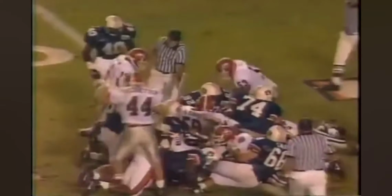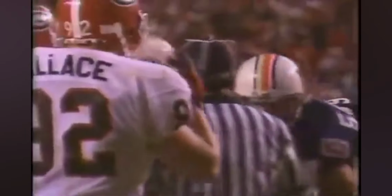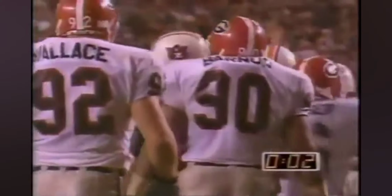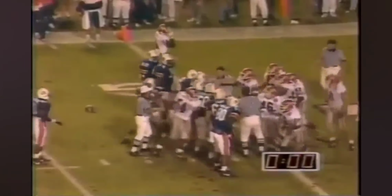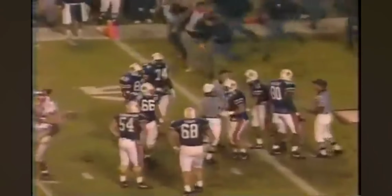Fumble. No signal and a fumble. The clock is running. The clock is running. Officials have to set the football here. And time runs out on Auburn. Time runs out. That's it.